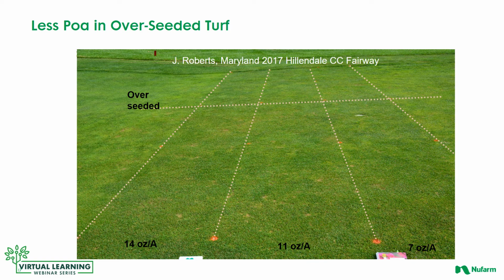And in this picture, you can see on the outside of these plots, so we had different rates of Anuew. On the left, in the middle a little bit lower, and on the right 7 ounces of Anuew.